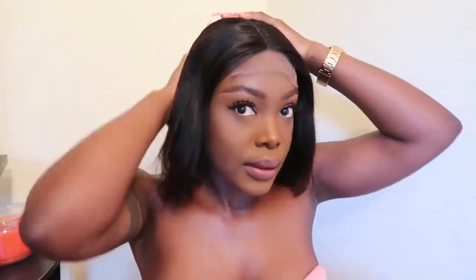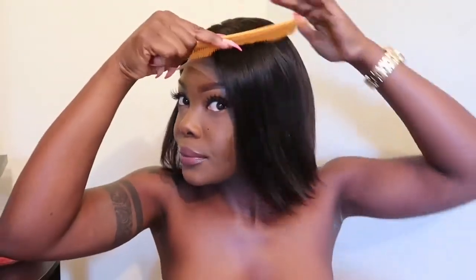I think I did it too tight. Probably gonna be too small. Let me see. Actually, I think I want it like that. So that's it. Okay, I know I'm gonna have to flat iron it out, style it more, but the lengthwise, this is actually really what I wanted. But now we're gonna deal with this lace part.